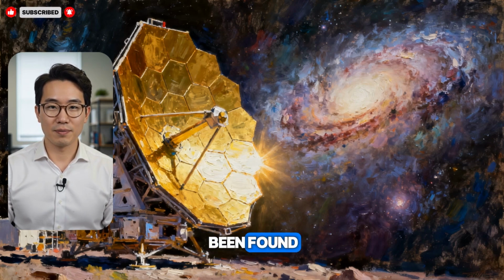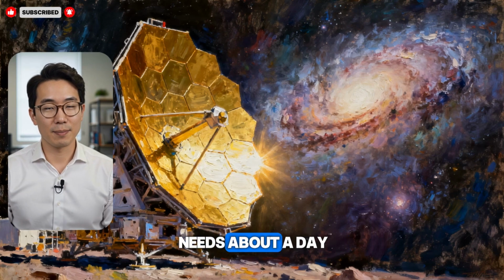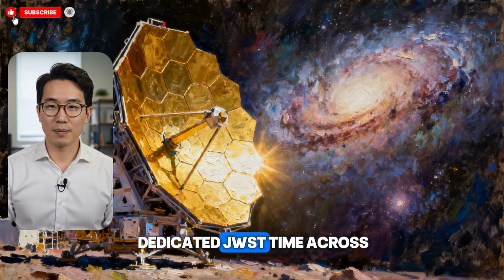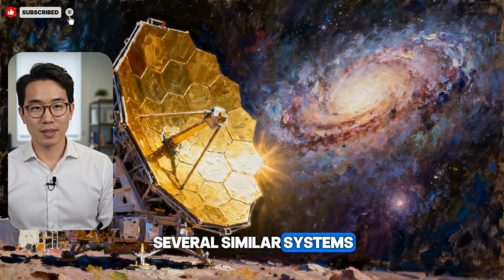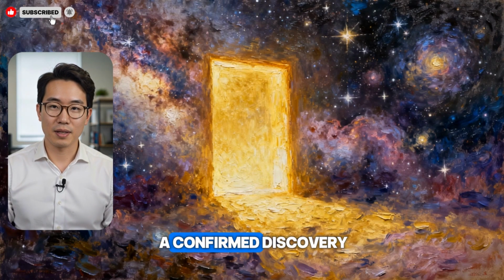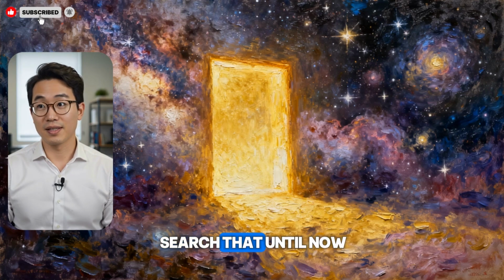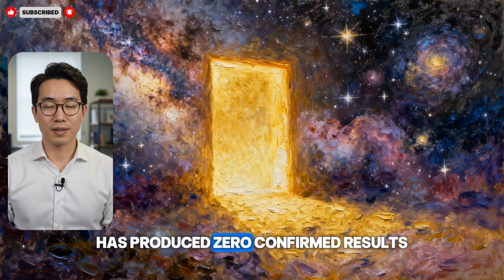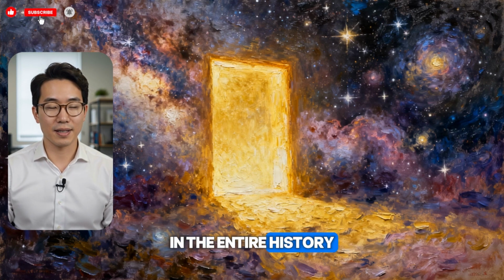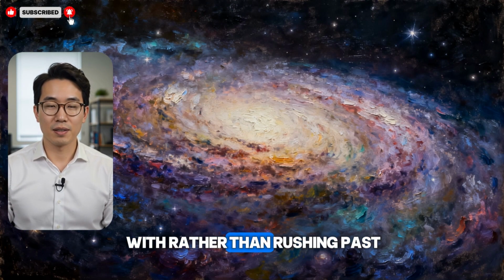No exomoon has been found, only that the method works. Getting a real answer needs about a day and a half of dedicated JWST time across several similar systems, time that hasn't been granted yet. None of that is a confirmed discovery. All of it is a genuinely new door left open in a search that, until now, has produced 0 confirmed results in the entire history of exomoon hunting. Whether anything walks through that door is still an open question, and that's worth sitting with rather than rushing past.